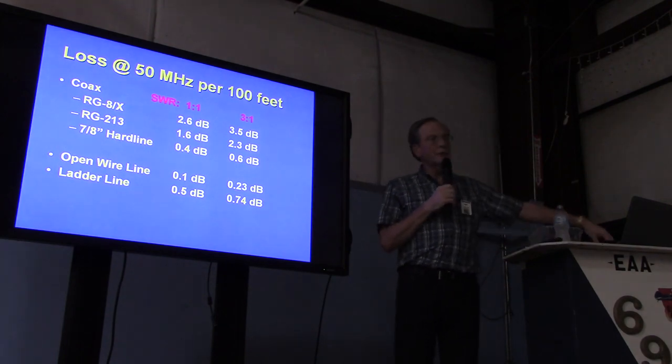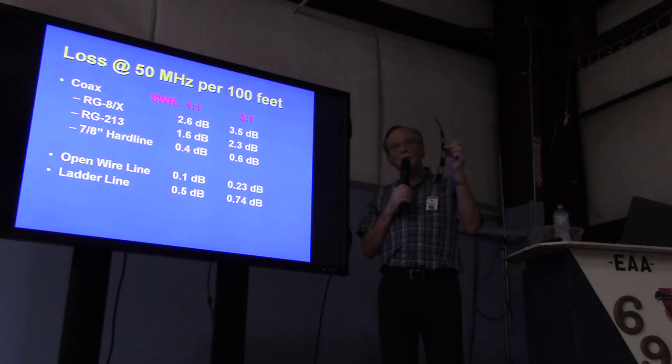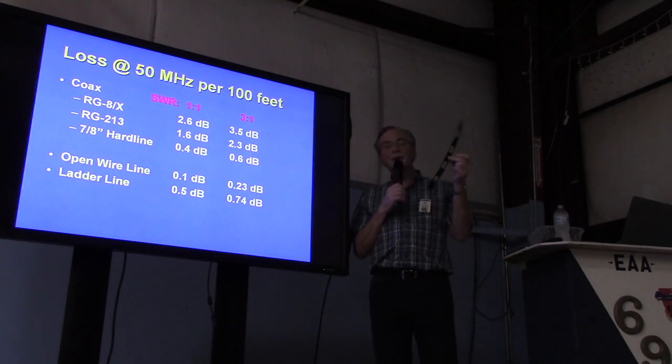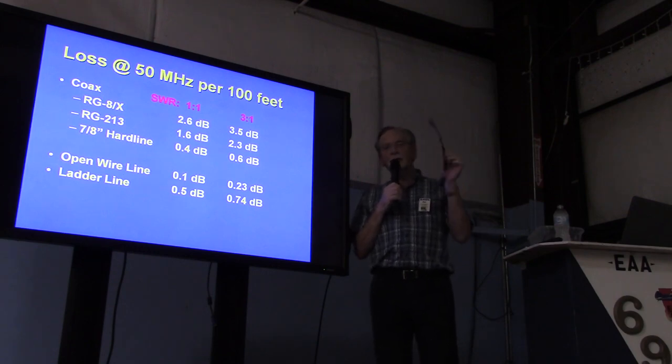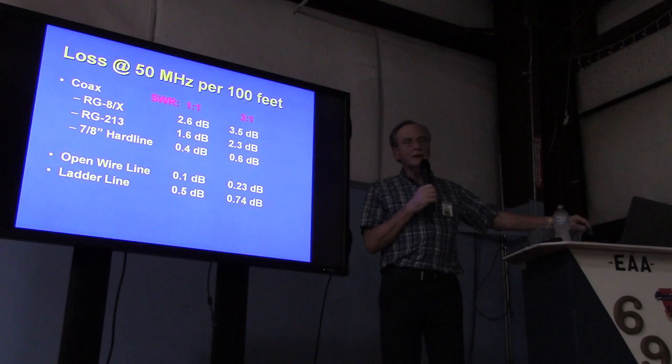The principle, of course, is the radiation from each of these wires cancels. You've got equal and opposite currents going in the two wires. Each one's an antenna, a radiator, but they're right next to each other. If you get 2 or 3 feet away, the radiation is perfectly canceled, so this stuff doesn't really radiate, just like coax doesn't radiate.